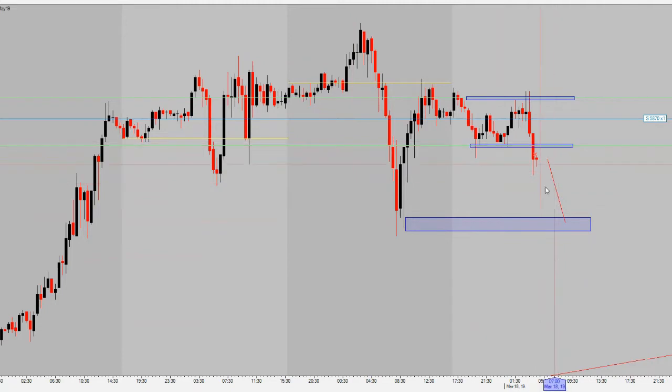Maybe we'll get another setup throughout the day. If this fails and comes back below, I'll be looking for longs above 58.80 or so. If it pulls back, comes back up to retest, I might throw a little bit more onto the position to try to ride that lower. But all in all, this is the short we're in right here, guys.